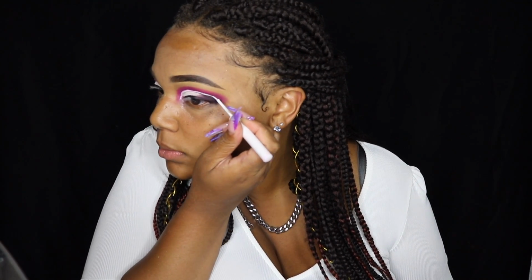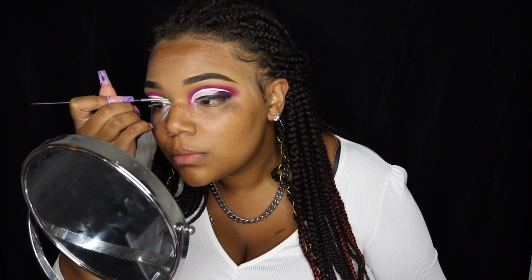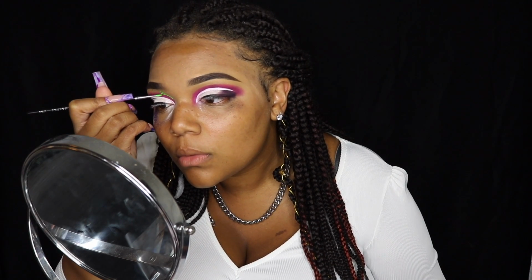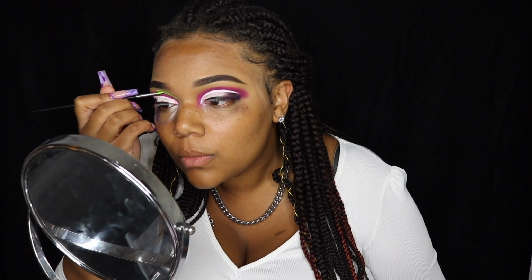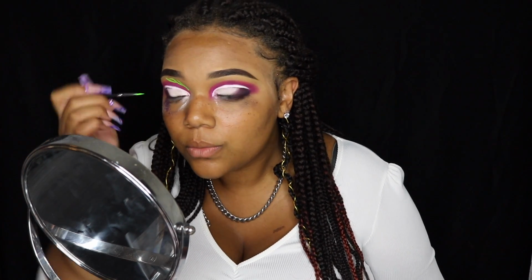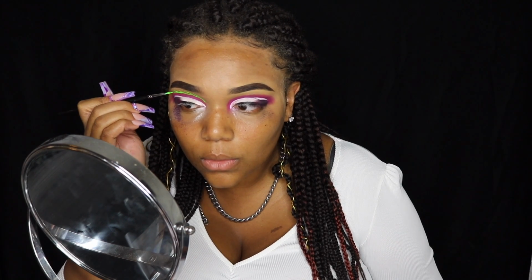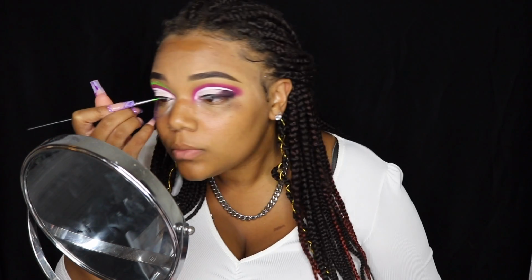The look so far definitely wasn't bad, but it wasn't screaming dragon fruit. So I decided to go in with this green, which is 2 different liners from Suva Beauty, Tracksuit and Dance Party. And I mixed them together to get this green, which I then decided I need to add these leaf-like extensions to create the dragon fruit effect.